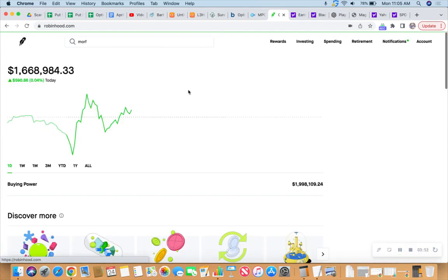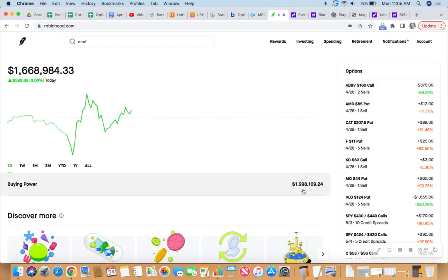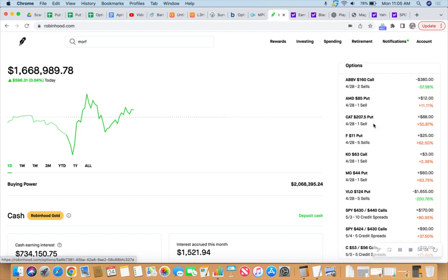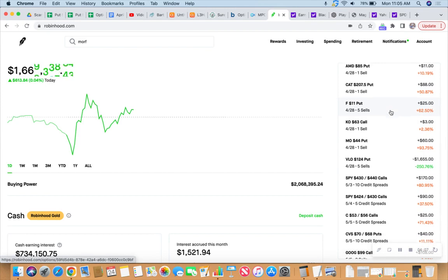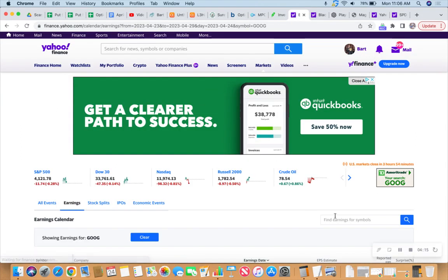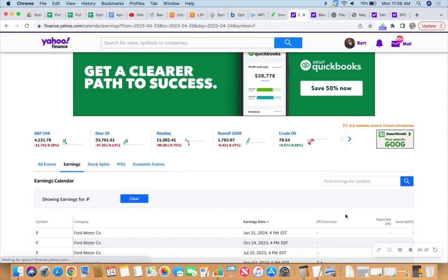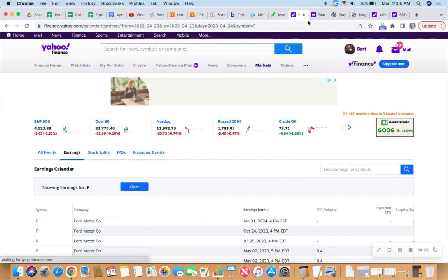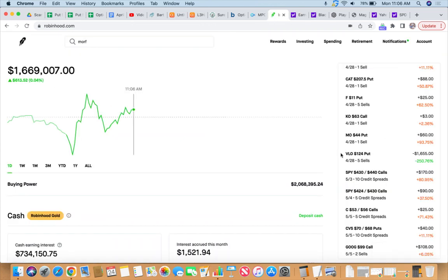Now let's move on to next. Should see our number on buying power go up again right before our very eyes. Hold our breath, and there it is. We've crossed into the $2 million mark. What else we got? I know I've already checked Ford 100 times for when their earnings is, but I don't think it's this week, right? Let's check Ford on the earnings here. May 2nd. So yes, that's next week. I would imagine we're good there, even though Ford is down again today.